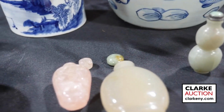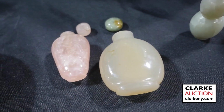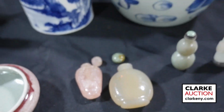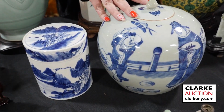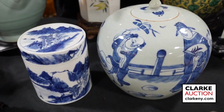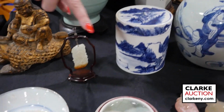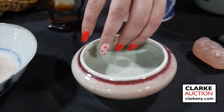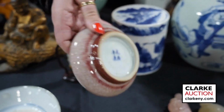These two are lotted together. So one is agate and one is rose quartz. The agate bottle does have a jade stopper. We have these two pieces of Chinese blue and white that are lotted together. So celadon blue and white jar, and then this lidded cylindrical jar in blue and white with a landscape scene. We have this wonderful peach blue bowl with 4 characters to the underside.